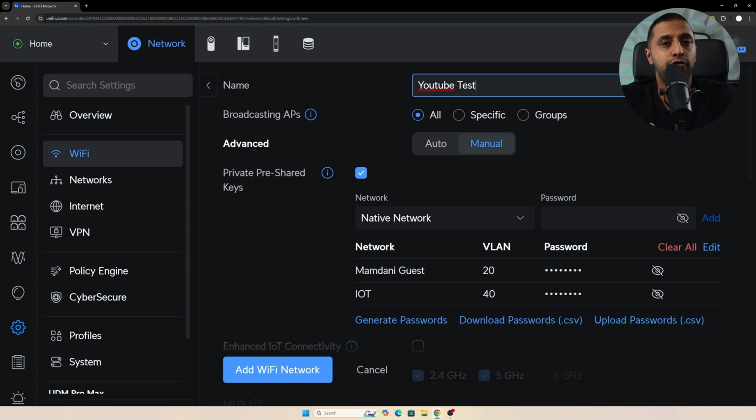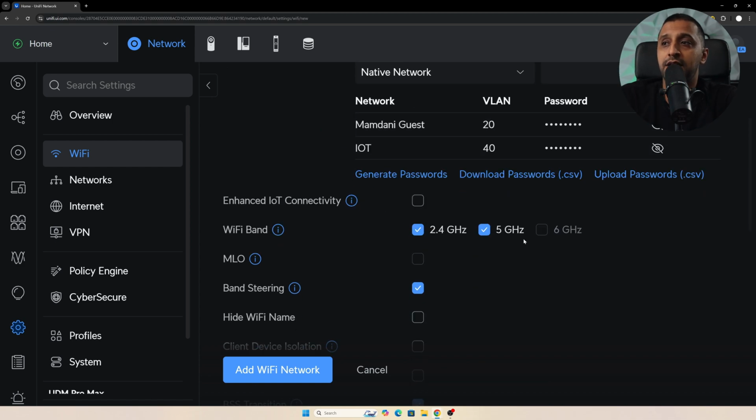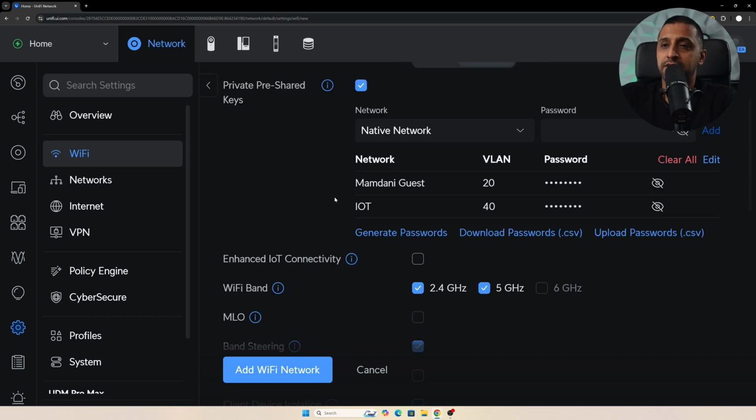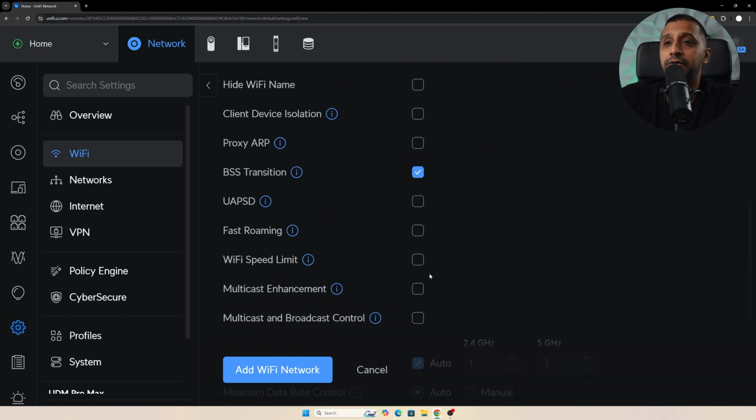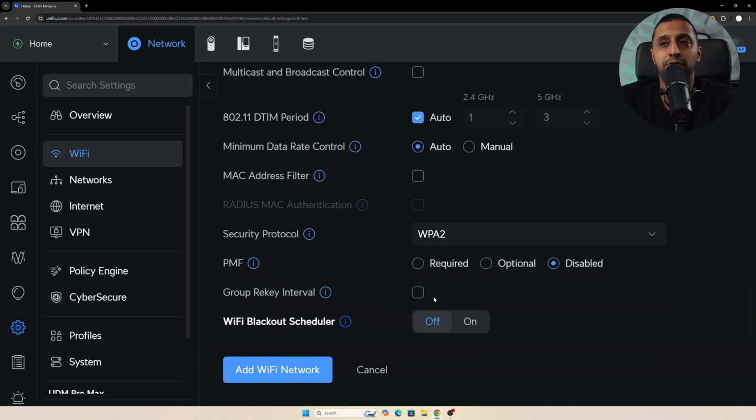But there are a few drawbacks to doing something like this. The first thing you will notice straight away is I can no longer select the 6 GHz network. There are a few downsides to using PPSK. Initially, you'll notice the 6 GHz can't be selected because it's not supported for PPSK. And if we scroll further down, it uses a slightly older encryption type, so it uses WPA2. That being said, a lot of the older devices are still only compatible with WPA2, so it might be useful in certain scenarios.